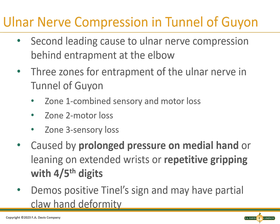There's 3 zones for entrapment of the ulnar nerve in the tunnel of Guyon, and that's going to be zone 1, where we have combined sensory and motor loss. Zone 2 will present with just motor loss, and zone 3 will present with just sensory loss. It is caused by prolonged pressure on the medial hand or leaning on extended wrists, like when you're riding a bike, or repetitive gripping with the 4th and 5th digits. These patients will demonstrate a positive Tinel sign, and they may have a partial claw hand deformity.